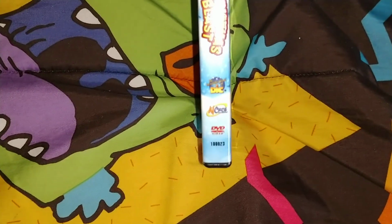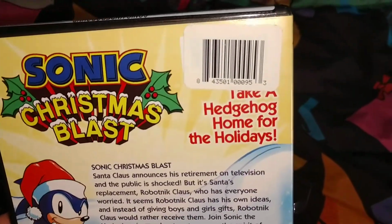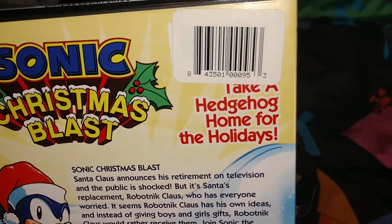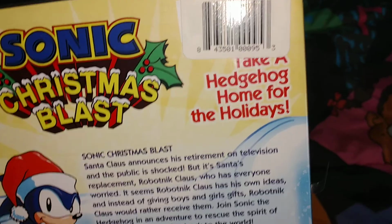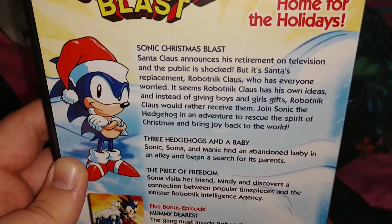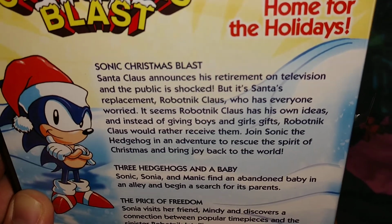It has a couple of different companies on it in the logo. The back, Sonic's Christmas Blast. It's kind of blocked off by the person. It says I am Sonic, I'm a hedgehog, home for the holidays, I think it says. And it says Sonic Christmas Blast. You can pause and read that. Picture of Sonic.